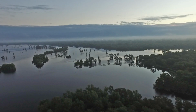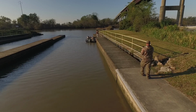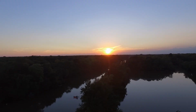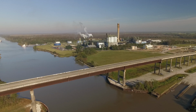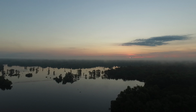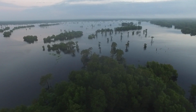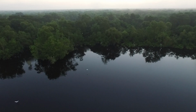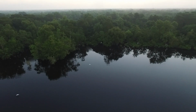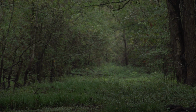Once you hit the water, you're met with an immense maze of waterways, canals, lakes, ponds, and bayous. From above, it looks as though the basin is one big watery lake full of trees. And while that can be the case at some points during the year, the fact is, the basin actually has more dry land than water.